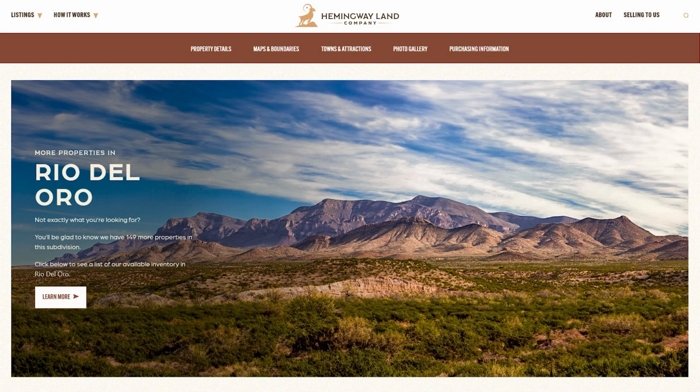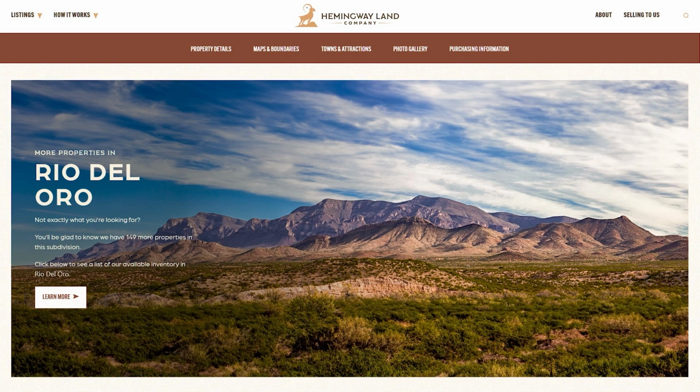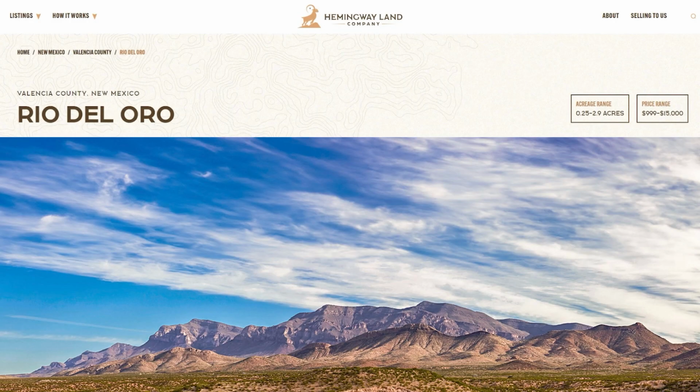Additionally, guys, it should be noted that on every one of these individual listing pages, we will have this block image here, indicating that we have X amount of other listings available in this region. And when you click this Learn More button here, it will transport you immediately to what we like to call our Subdivision Master Information page.